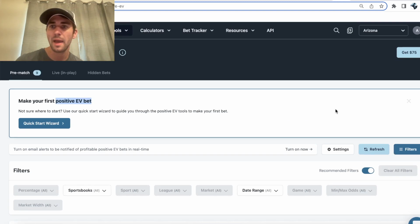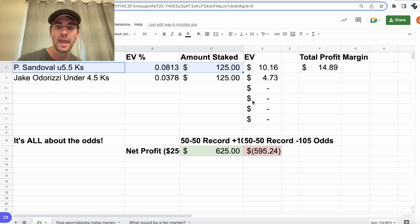So two really sharp MLB props, lock them in, and $14 in total profit margin, $125 stake on both, and let's make some money.